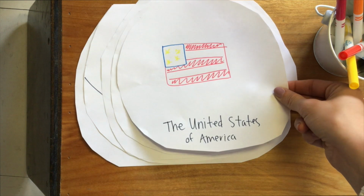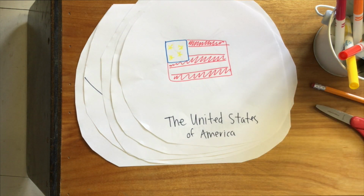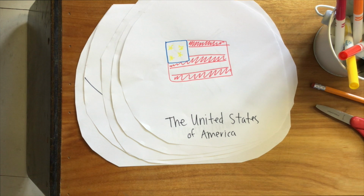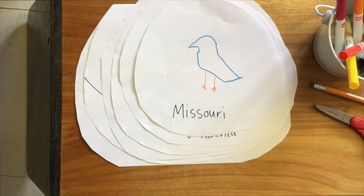My next page is a little bit smaller because we've traveled into North America and found our country, the United States of America. Each country on our earth has a flag, and that flag represents the country, so I chose to represent the United States with the American flag. Next, I made a circle a tiny bit smaller for our state. Within the United States, we live in the state, Missouri. You could draw Missouri, or I chose to draw the state bird, which is the bluebird.